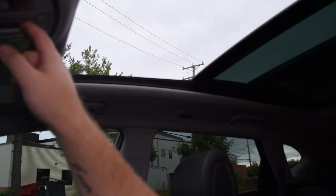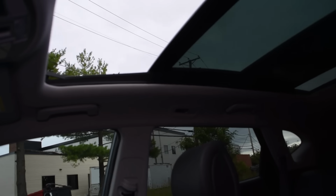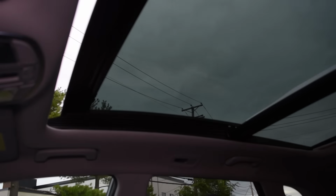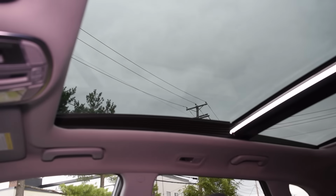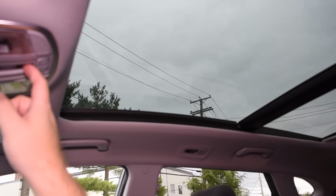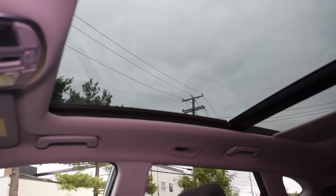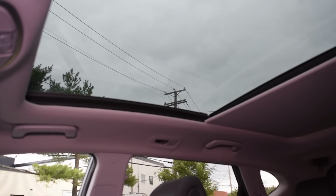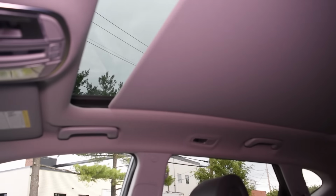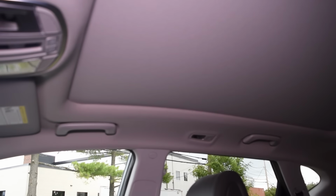So again, if you push just a little bit on the button, it will retract the sunroof or the moonroof portion of the glass. And then if you were to either push it the whole way the first time or push it again, then it will take the shade up. So if for whatever reason, maybe it's really sunny out, you don't want to see it, you just push that, and then you're good to go.